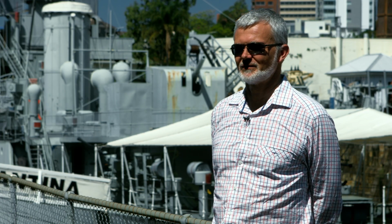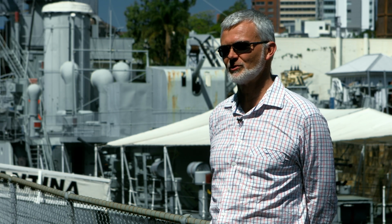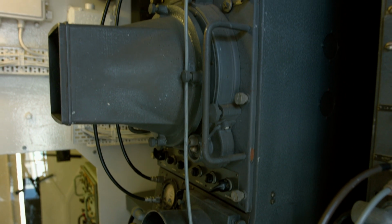Diamantina was fitted with a Type 271 radar, which actually played a pivotal role in changing the course of World War II. The Britons had developed what was known as the greatest secret of World War II, which was the cavity magnetron. And the cavity magnetron is at the heart of this Type 271 radar.